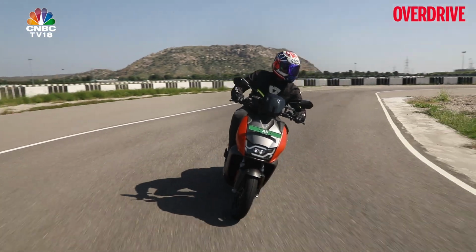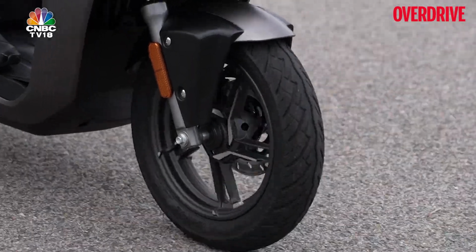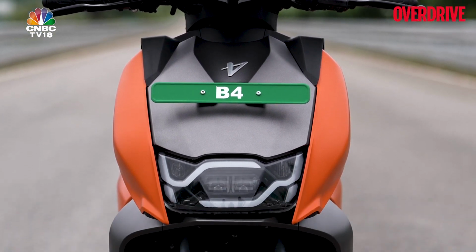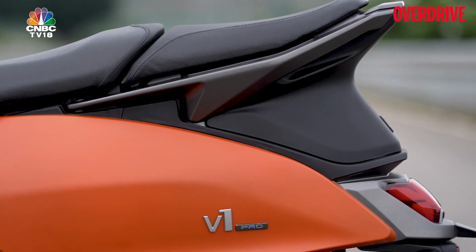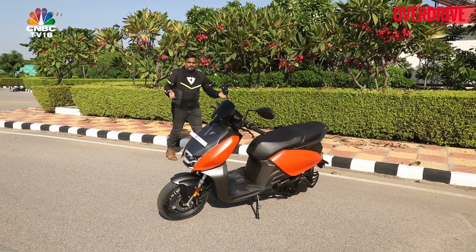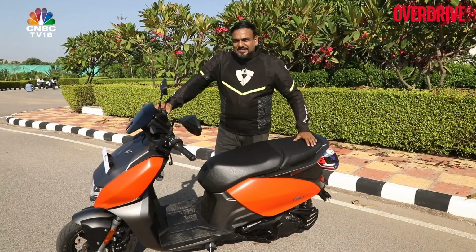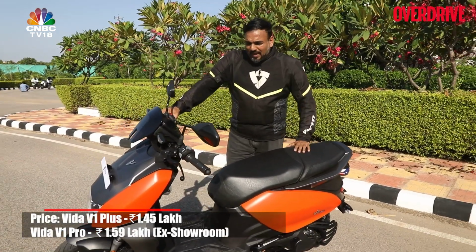No pun intended. The V1 will also be exported to global markets in both its avatars, the Plus and the Pro. Sounds so much like the iPhone nomenclature, doesn't it? It's even priced as much as an iPhone. 1.45 lakh ex-showroom for the Plus and 1.59 lakh ex-showroom for the Pro. But compared to the iPhones, there are registration charges, RTO, taxes, etc. So by the time you end up buying the V1, it's going to be priced a little under 2 lakh rupees, which is on par with the Ather, if not more.